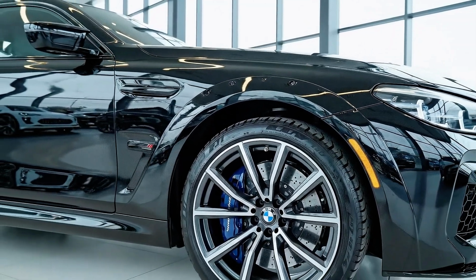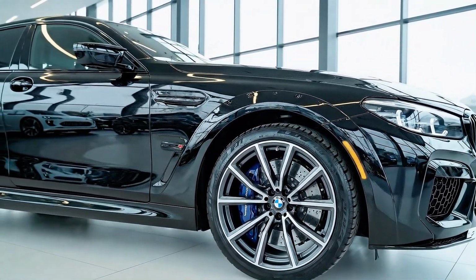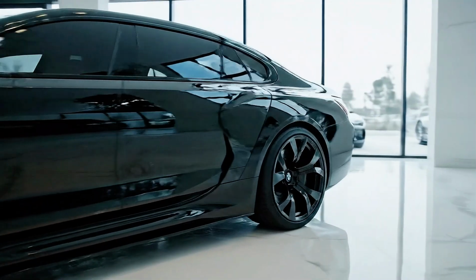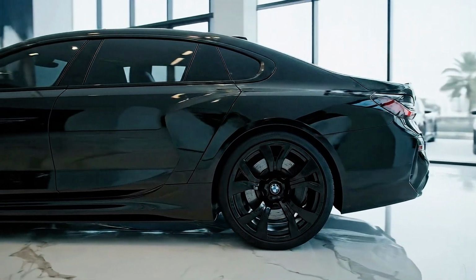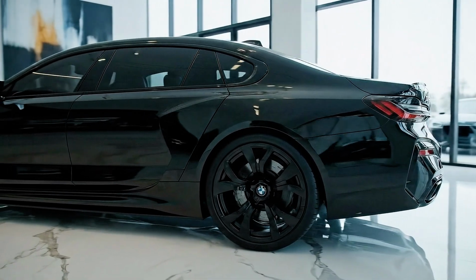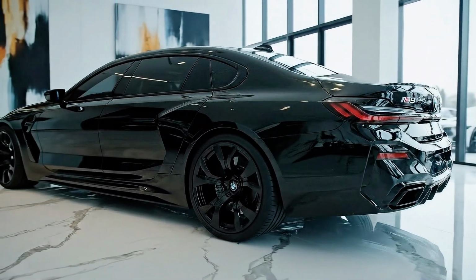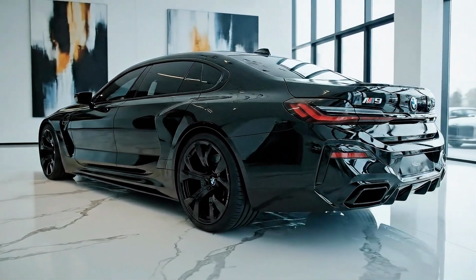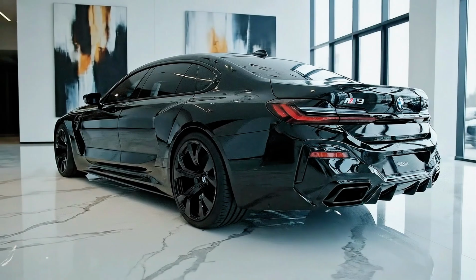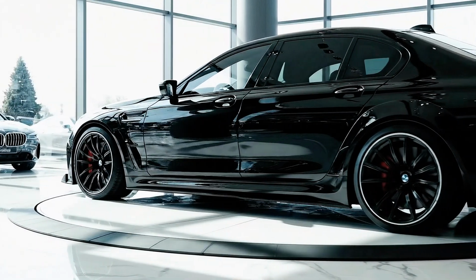At the rear, the BMW M9 goes full supercar mode. A large carbon fiber diffuser, quad exhaust tips, and an active rear spoiler work together to improve aerodynamics and stability at high speeds. The taillights are slim and modern, giving the car a high-tech look while still feeling aggressive and purposeful. Step inside, and the M9 instantly blends luxury with motorsport DNA.